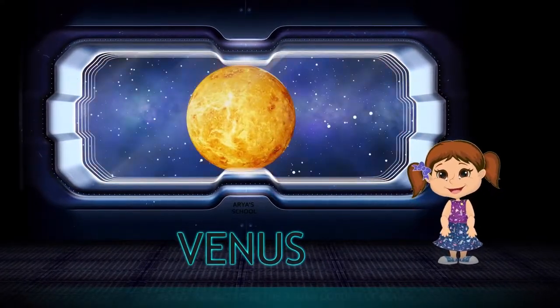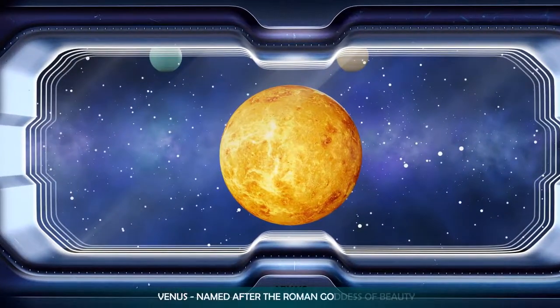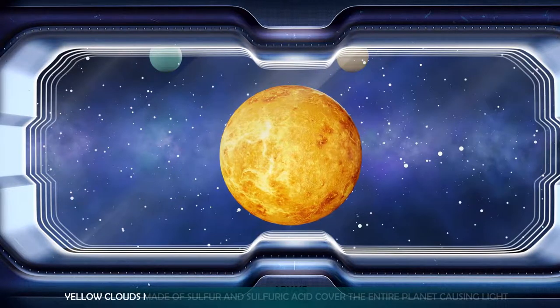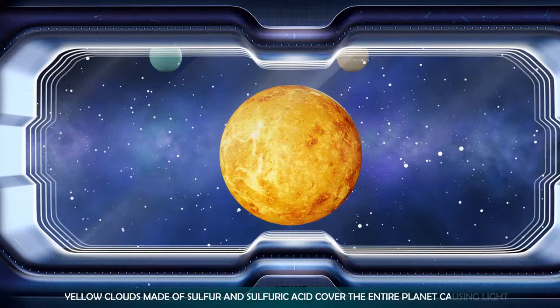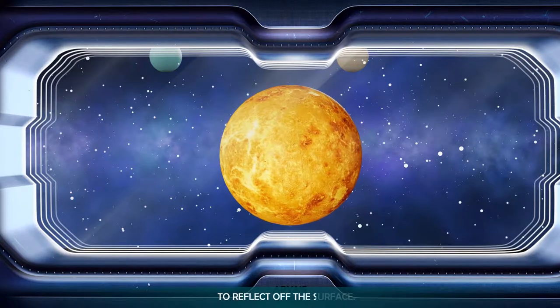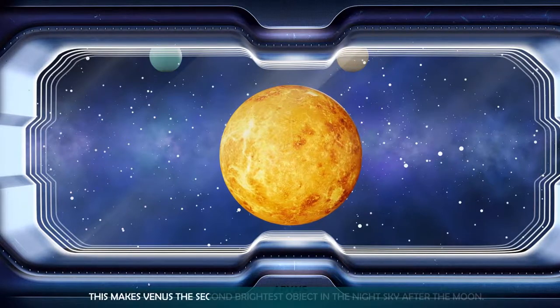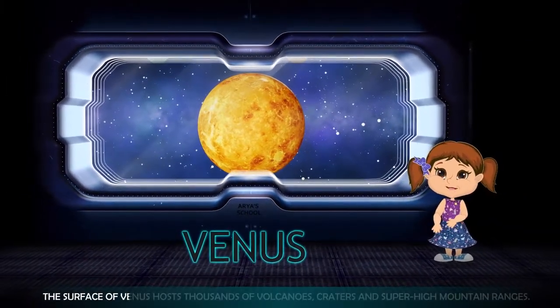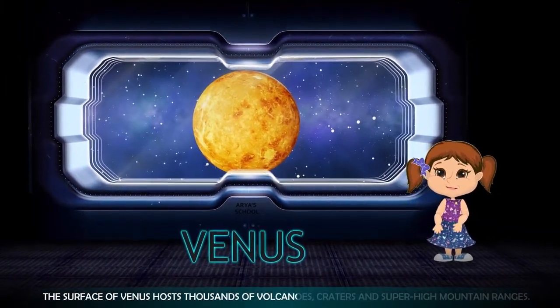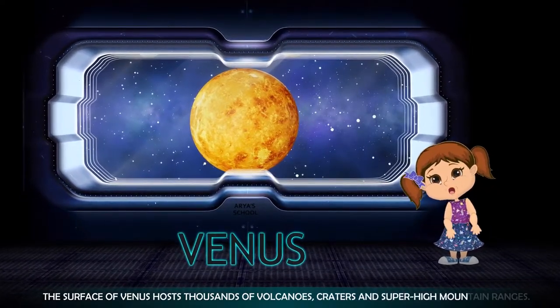Venus. Venus, named after the Roman goddess of beauty. Yellow clouds made of sulfur and sulfuric acid cover the entire planet, causing light to reflect off the surface. This makes Venus the second brightest object in the sky after the Moon. The surface of Venus hosts thousands of volcanoes, craters, super high mountain ranges.